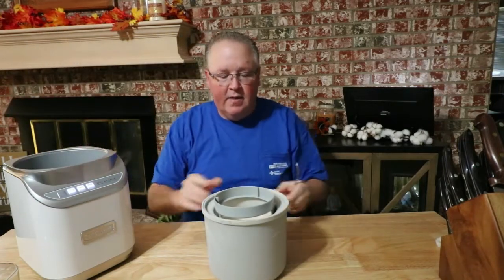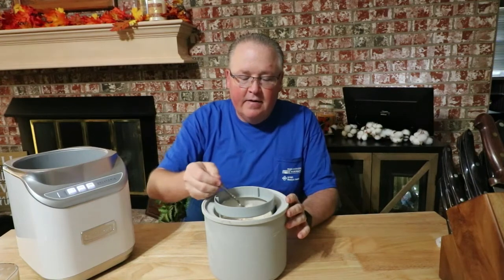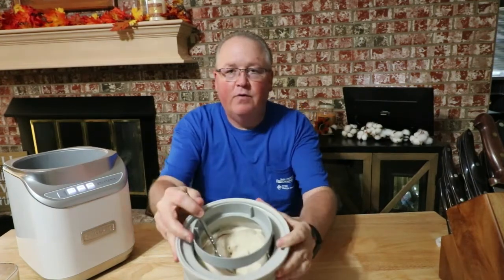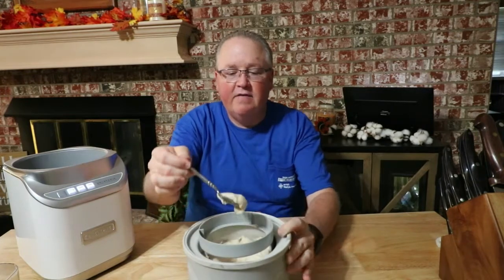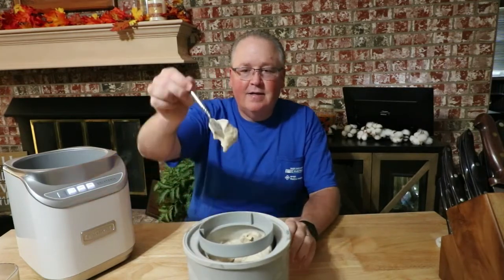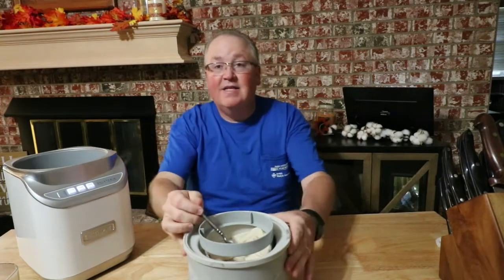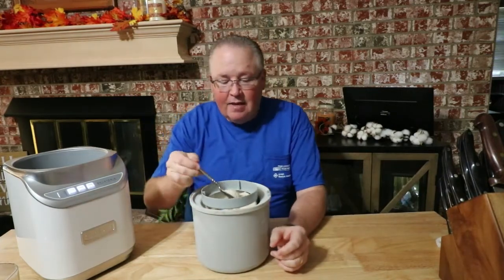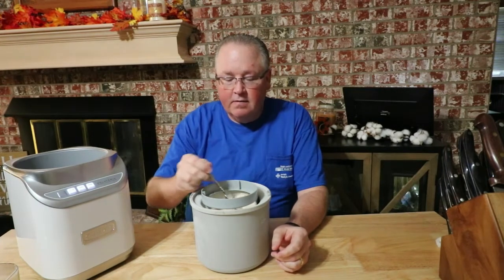Oh boy, that is creamy. I don't know if you can tell or not. I wish I could hold this up, but it's too heavy. But look at that. That is creamy ice cream. All right, let's see how it tastes. Does it taste like pumpkin? Or does it taste like coffee creamer? We'll see.